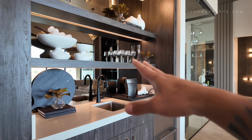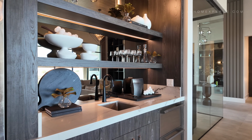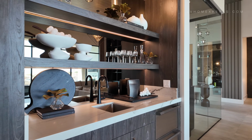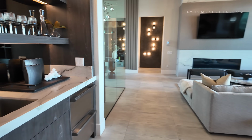So on this one right here, I'd probably only do just 1 rocker switch. You don't have to do a 2 or a 3-way because everything is utilized right here. You turn on your light switch right there. Nice little bar area, it's really cool.